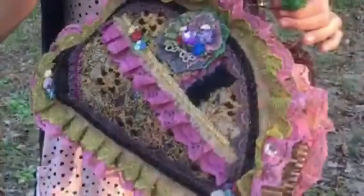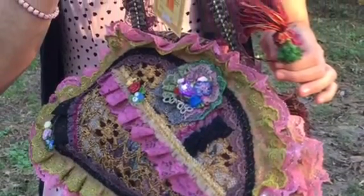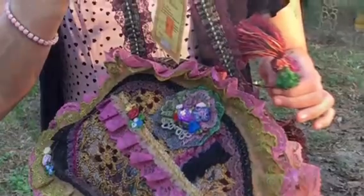Okay, here is a really cute purse. I remember showing you this in one of my hauls. I got a couple of these, and it's a richly embellished bag. It didn't even have a brand.